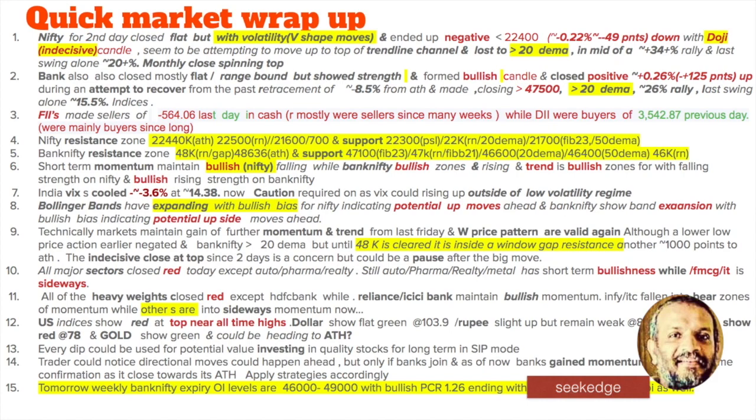But on the daily charts, if you see the momentum, auto, pharma, realty, metal, all of them are showing bullishness, and the FMCG and the IT are sideways. So there are several major sectors, other than Nifty and Banknifty, that are holding and driving the market with bullishness. None of them are in the bearish zone from the short-term perspective.